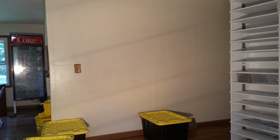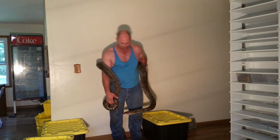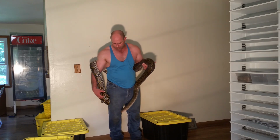Alright guys, so cleaning out another stack of cages, so I'm going to get these snakes out one by one here in these tubs. I've got 3 other snakes, but all 4 of these will be reticulated pythons.